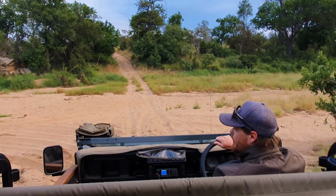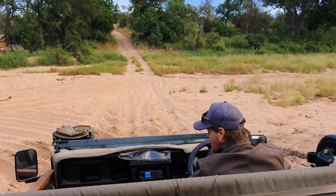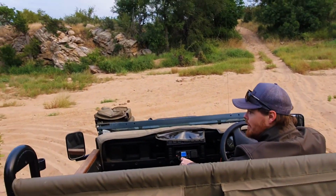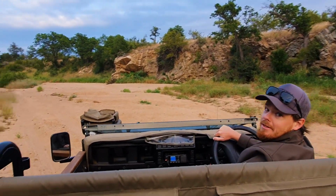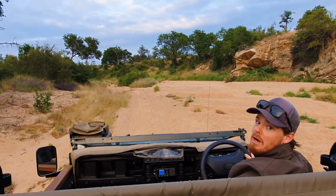Right, so we're here at the infamous Leopard Den 2 track. Make sure my Land Rover's in low range so we can climb over the sand. So we're just going to hold our thumbs, cross our fingers for luck, and hope that we get a beautiful sighting here this morning. And it's fun to do a bit of 4x4ing as well.